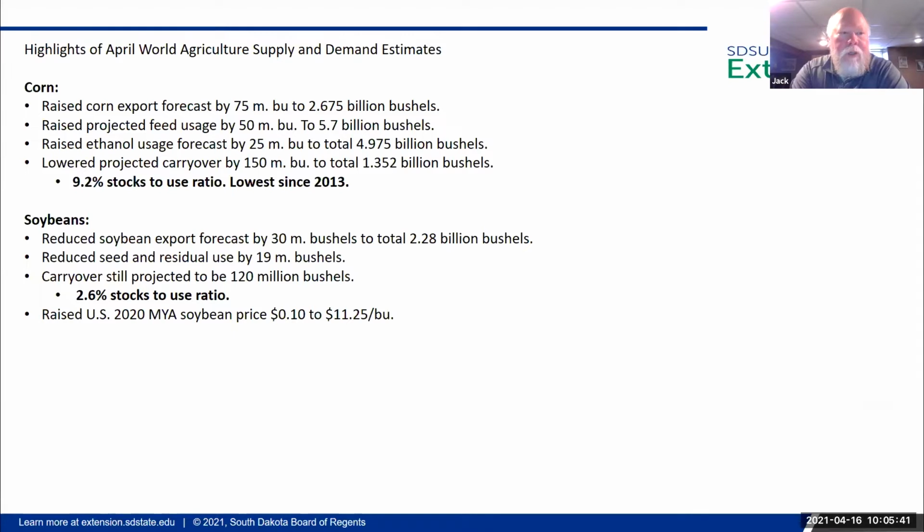And they raised the projected feed usage by 50 million. Of course, again, in response to the stocks to use that came out for March 1st. And so that's up to 5.7 billion bushels. Our feed use on corn was more than what maybe was expected. Normally, about 67% is used up at that time, and this year it was closer to 77%. So that was quite a good jump in feed usage.